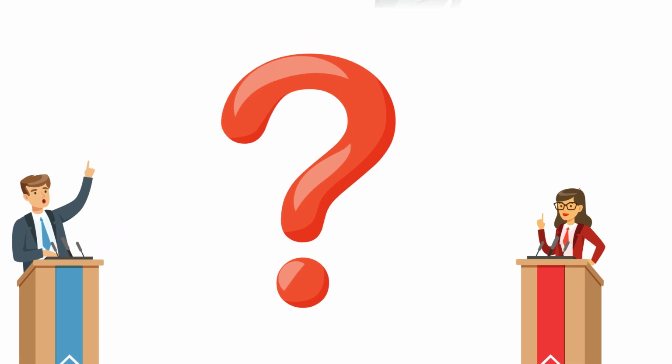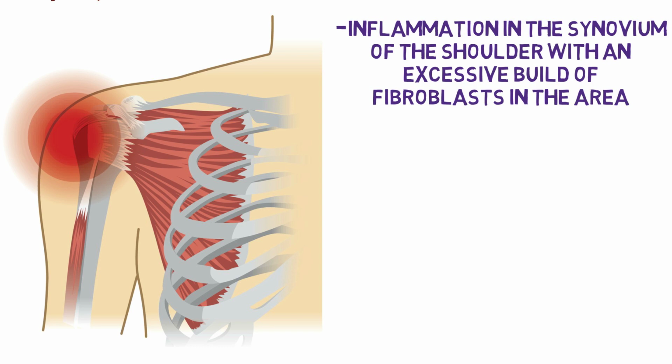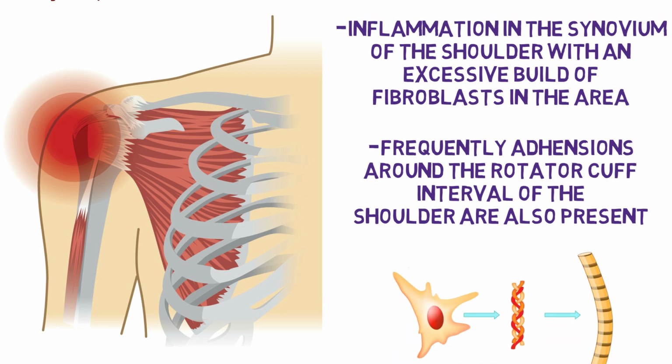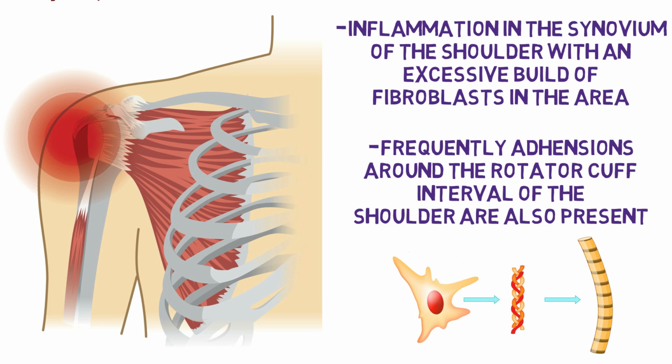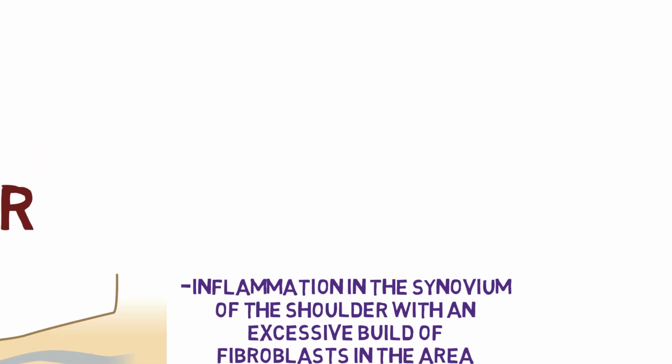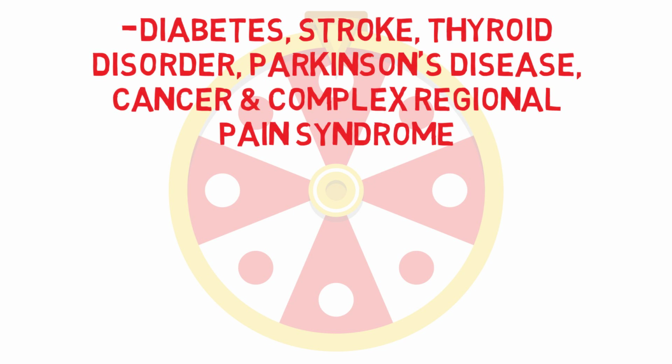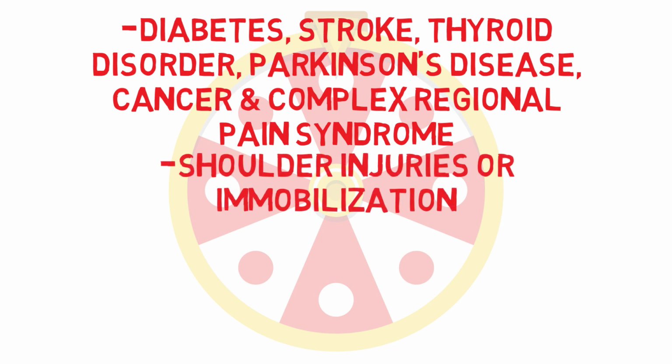The most recognized pathology, though, is inflammation in the synovium of the shoulder with an excessive buildup of fibroblasts in the area, a type of cell that contributes to the formation of connective tissue. Frequently, adhesions around the rotator cuff interval of the shoulder are also present, arising from collagen and nodular band formation. Nevertheless, although we don't know as much about frozen shoulder as we'd like, we are at least aware of several risk factors linked to it. Primary ones include diabetes, stroke, thyroid disorder, Parkinson's disease, cancer, and complex regional pain syndrome, while secondary risk factors are from shoulder injuries or immobilization.